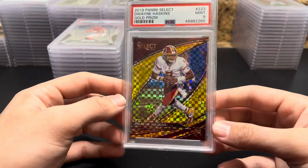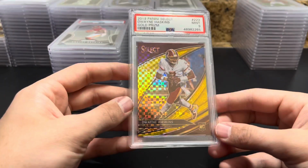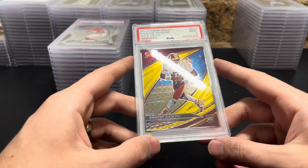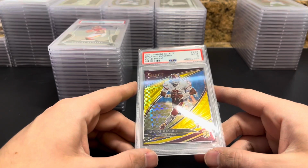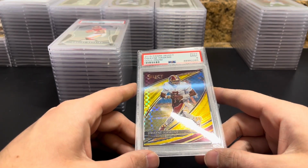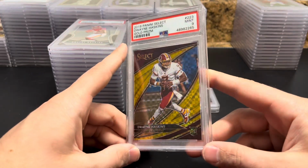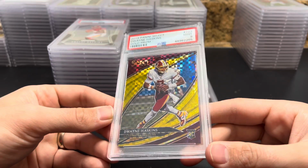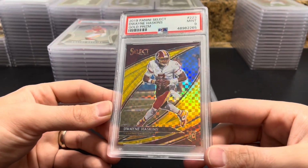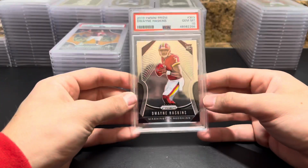Yikes. Dwayne Haskins, gold field level rookie, 5 of 10. I mean, I have a lot of Haskins stuff, right? I really kind of hoped he would do better. It just seems like he's kind of a prima donna. It sucks. I had high expectations for Dwayne Haskins. I thought he was amazing in college. From what I've heard, it just seems to be a work ethic type thing. Hopefully it works out in Pittsburgh, but I'm not gonna hold my breath.